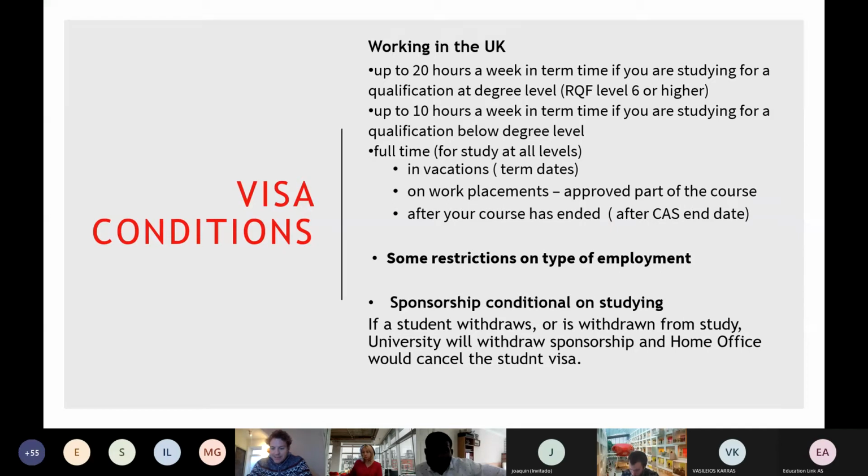If you're doing a work placement, which is part of your course, you're also allowed to work full-time hours on that work placement as well. And after your course has ended, you will receive what's known as a wrap-up period on your visa, which is usually between 2 and 4 months, depending on the duration of your course. And during that period, after your course is finished, you're also allowed to work full-time as well. So the restrictions on work hours only relate to the term dates of the university.